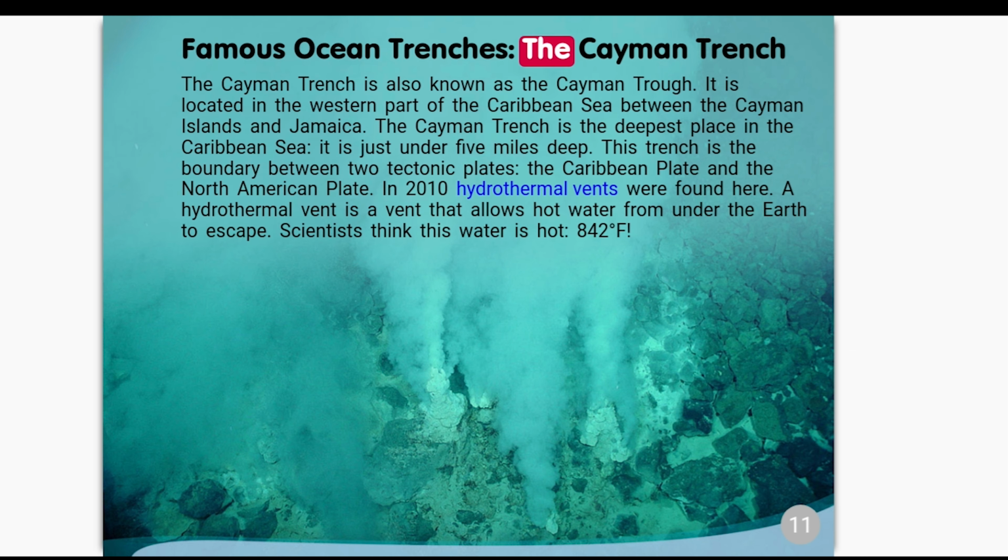Famous ocean trenches. The Cayman Trench. The Cayman Trench is also known as the Cayman Trough. It is located in the western part of the Caribbean Sea between the Cayman Islands and Jamaica. The Cayman Trench is the deepest place in the Caribbean Sea. It is just under 5 miles deep. This trench is the boundary between 2 tectonic plates, the Caribbean Plate and the North American Plate. In 2010, hydrothermal vents were found here. A hydrothermal vent is a vent that allows hot water from under the earth to escape. Scientists think this water is hot, 842 degrees Fahrenheit.